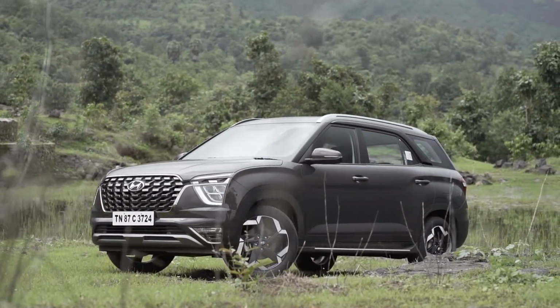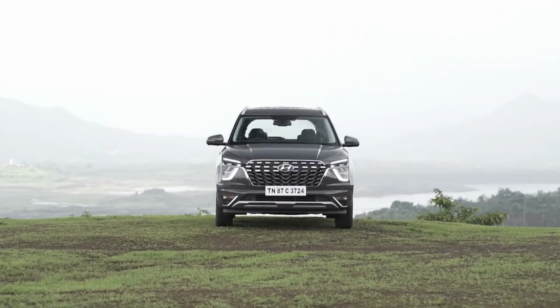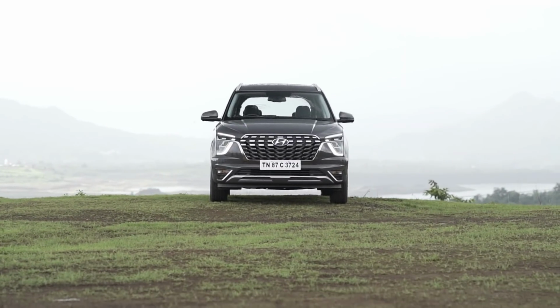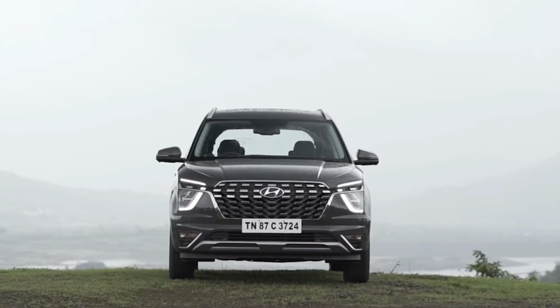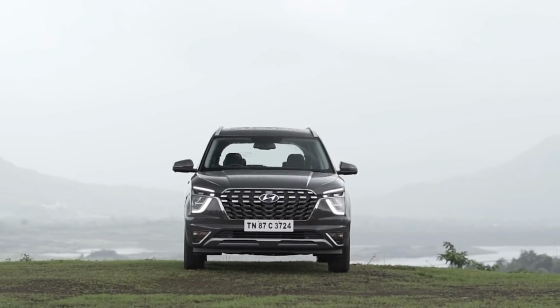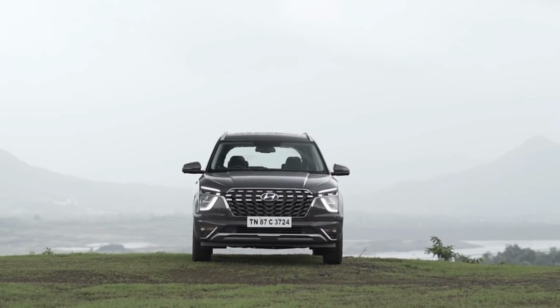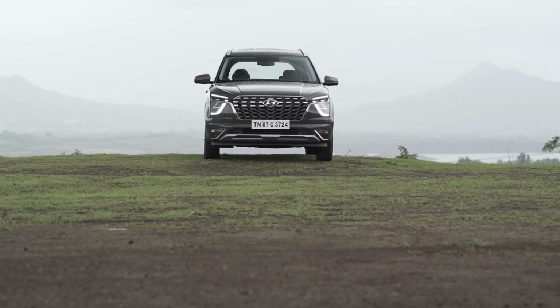And now talking about this car's looks, because looks are very important. This car from the front end looks like a Rolls-Royce version of the Creta. Yes, it looks more posh, more appealing, more luxurious than the Creta does. And a big part of that is of course because of the much more prominent and much bolder grille that Hyundai has used on this car. Lots of chrome on it, lots of styling, and it just stands out.